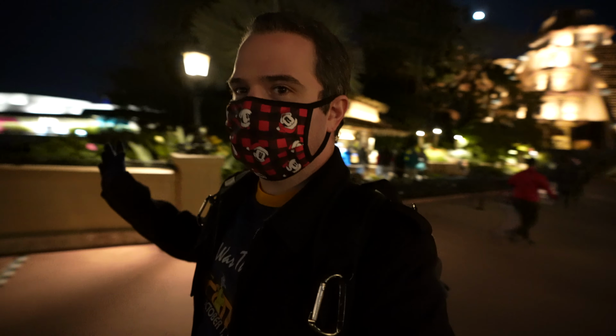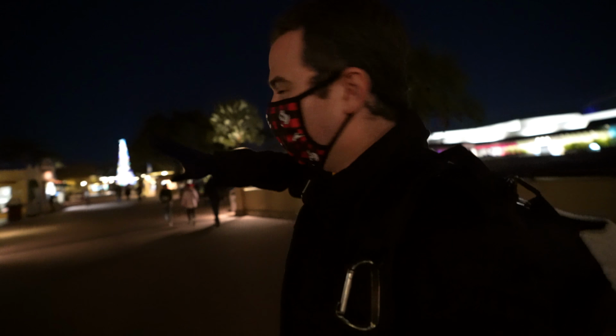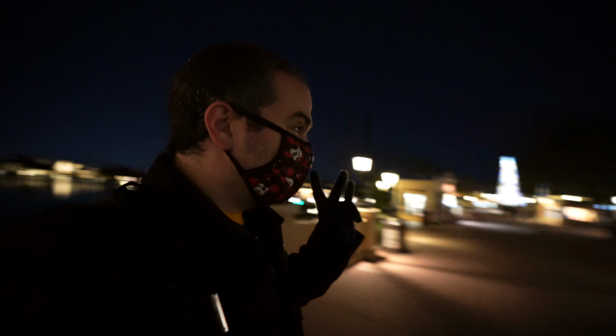Take a look at this 360 just for a minute. There's Mexico behind me, turning. Here's the World Showcase entryway right there, port of entry, all of that. It's really incredible when you see it. The reason I'm pointing this out, the reason why it's so relevant is I haven't seen it like this since it reopened. Yeah, for months.